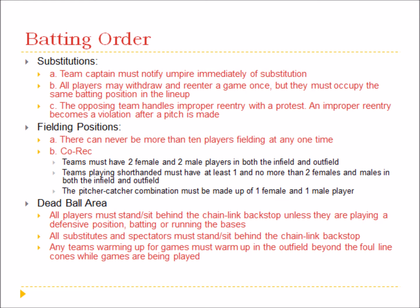Fielding positions. There can never be more than 10 players fielding at any one time. In co-rec, teams must have 2 female and 2 male players in both the infield and outfield. Teams playing short-handed must have at least 1 and no more than 2 females and males in both the infield and the outfield. The pitcher-catcher combination must be made up of 1 female and 1 male player.